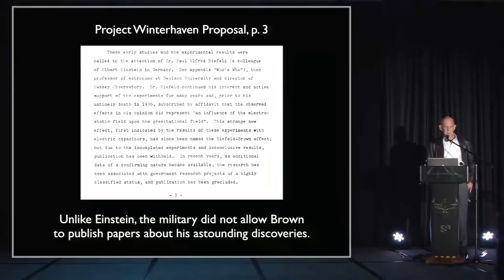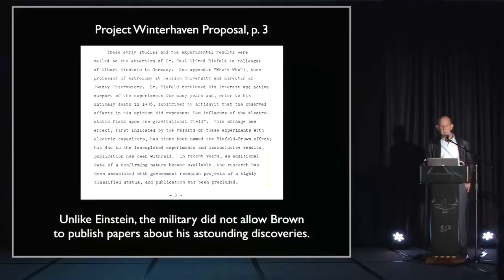So in the proposal, a very important, interesting thing on page 3, if you read at the bottom, it says here, "In recent years, as additional data of a confirming nature became available, the research has been associated with government research projects of a highly classified nature or status, and publication has been precluded." So Brown's only publication was that Science and Invention magazine article. He never was allowed to publish in refereed science journals. And that's why I never heard of him till the 80s.